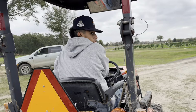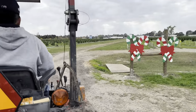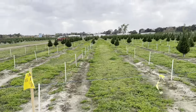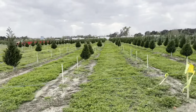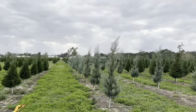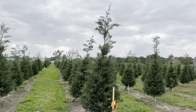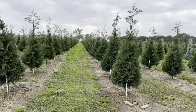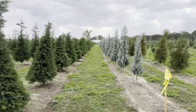Joel's driving. We're gonna head out into the tree field and see how it's going out here. This little section right here is the only trees that we lost during the drought this summer. See, everything else fared really well. These are all next year's trees. We didn't lose any of this year's trees to the drought. I would say maybe less than 10, which is fantastic. These are all next year's trees.